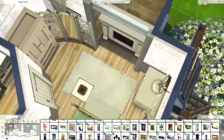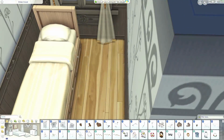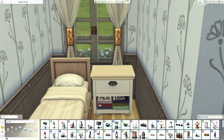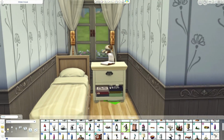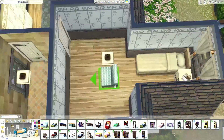Now, I don't think I show you that I furnished the bathrooms, because as you guys know, I don't really enjoy furnishing bathrooms unless it's with the bathroom stuff pack, which is a CC pack, or CC bathrooms in general. I get more enjoyment out of that. So you'll have to check them out in gameplay, my loves.